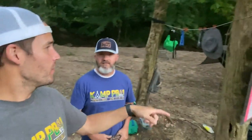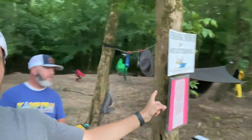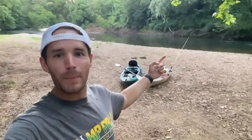All right guys, so we got to camp, got everything set up, got the hammocks and stuff over here, and I'm gonna spin around with you guys. Right here is Cypress Creek, got our kayaks right here. We relaxed a little bit earlier, wanted to put our feet in the water and just sit there and chit chat. And we're getting ready to get the fire going, start cooking a little bit of dinner.